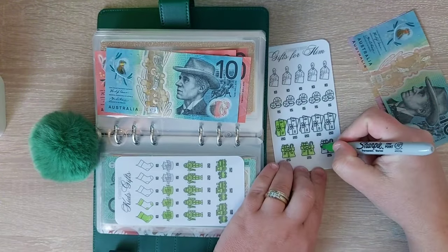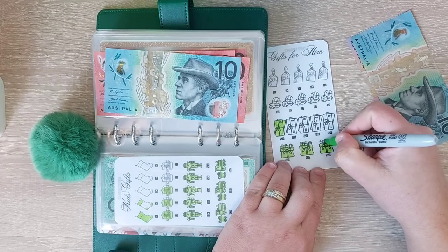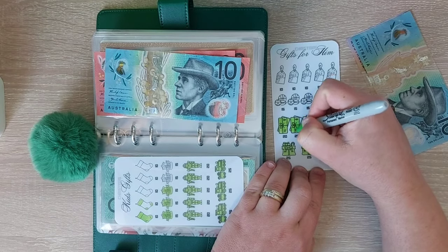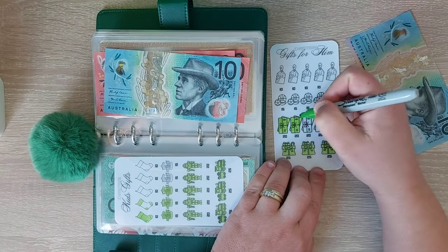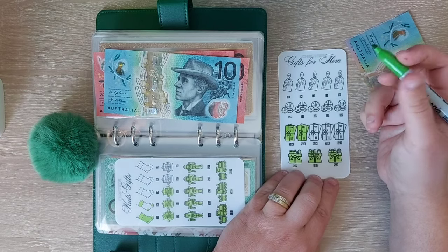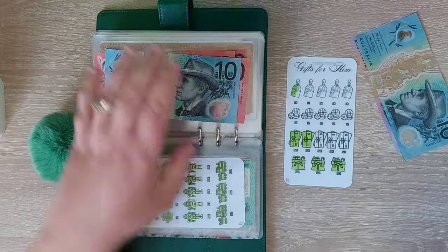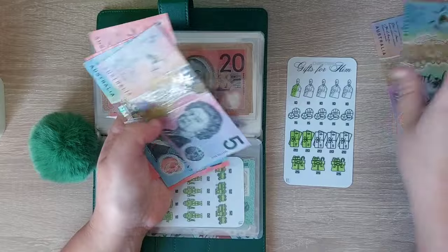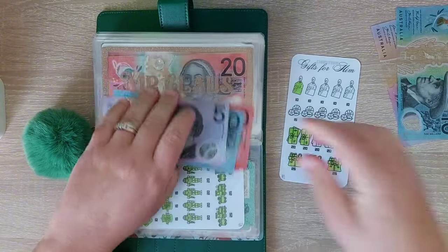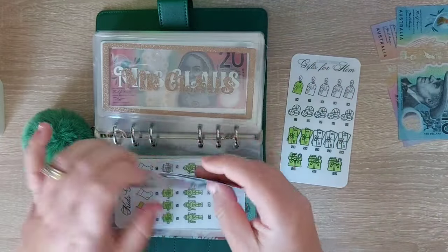Oh, shut up, chair. So 25. And 20 is 45. And I just stuffed myself. And we put in a 5. Ooh, let's see if I remember that. I'm just going to colour in half a $10 icon. Oh, actually, you know what? I'm going to give it another 5. Finish it. So Mr. Claus has 50, 70, 90, 110, 125.